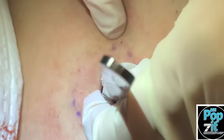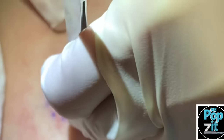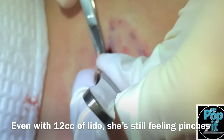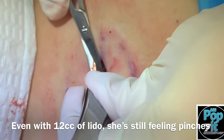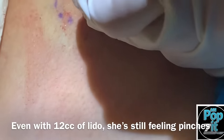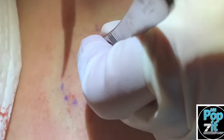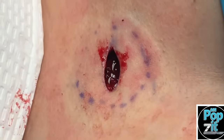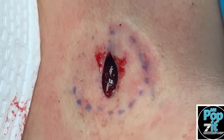Let's see what part of the sac we can see down here. Feel a little tugging, any pinch, let me know. Right there, yeah. A little. Anything here? No? Do you need more lidocaine? No, we're not going to dig real deep on that.